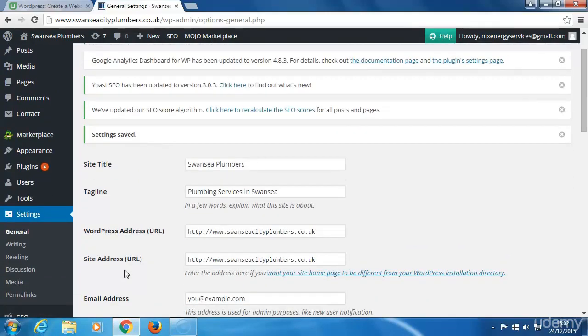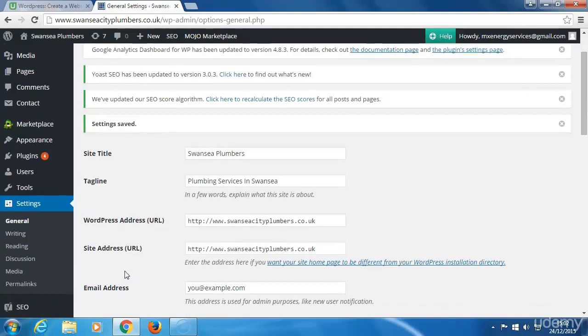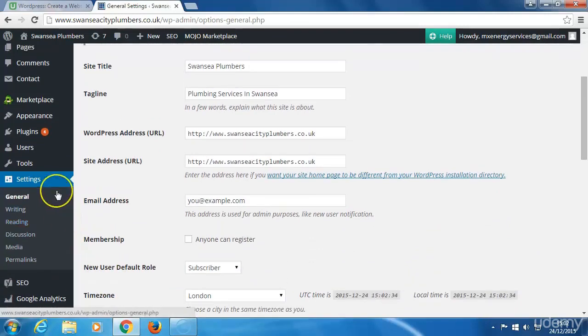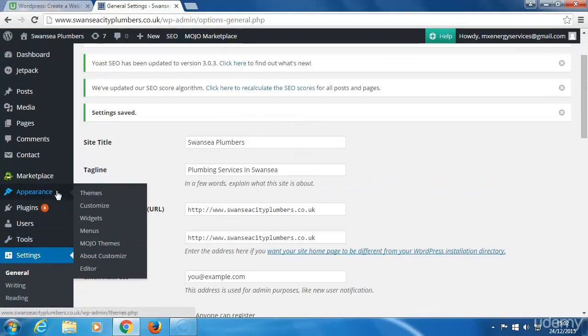Now what we're going to do is customize the website so we have a static home page. We need to do that by customizing the appearance. So we come up to appearance and we click customize.